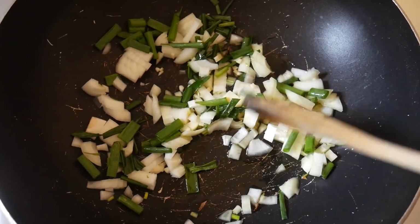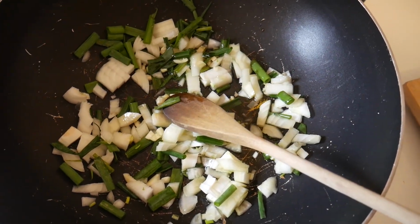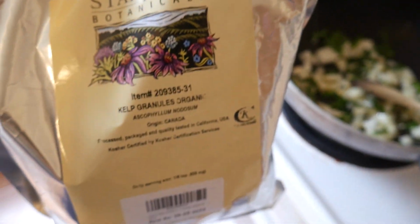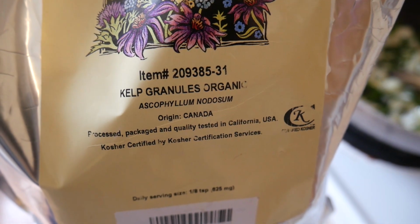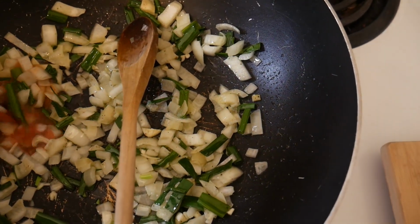Feel free to add any other vegetables you want. If you want to add chicken or some meat, or you can also use vegetable broth or chicken broth if you want, whatever you guys want to do. But I'm just going to let those sit and cook. And the other secret ingredient I'm going to use is some kelp. This is like sea vegetables. Sea vegetables are actually ridiculously cheap to buy. I buy them off Amazon. You can just sprinkle them in there and you get lots of good nutrients.